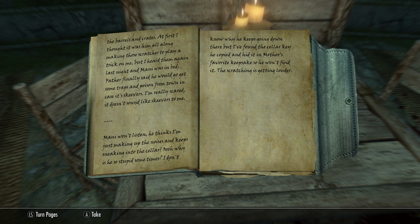Father finally said he would go get some traps and poison from town in case it's skeevers. I'm really scared. It doesn't sound like skeevers to me. Marnie won't listen. He thinks I'm just making up the noises and keeps sneaking into the cellar. Oh, why is he so stupid sometimes? I don't know why he keeps going down there, but I found the cellar key he copied and hid it in mother's favourite keepsake so he won't find it. The scratching is getting louder."